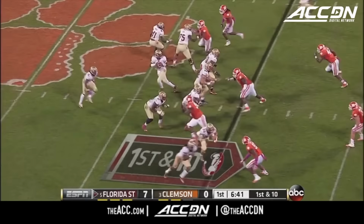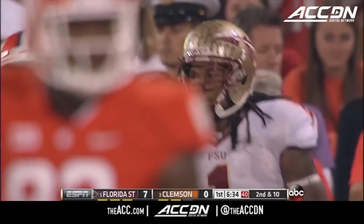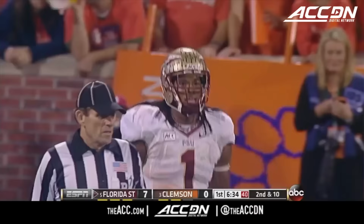Winston's going to throw. Under pressure, hangs it in the air. Benjamin battling in the end zone. And I'm telling you, he almost made a second sensational grab. Breland was with him every step of the way. But Kelvin Benjamin, wow. Yeah, the big fella gets downfield.